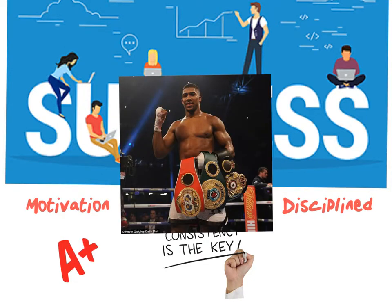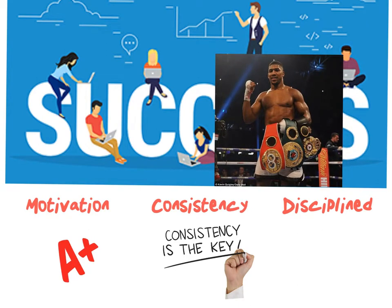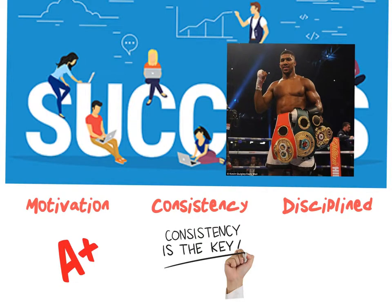The gentleman in front of us is going on to be one of the greatest sportsmen ever to come out of Britain, and for a man who started boxing at 18, in 4 years to become an Olympic gold medalist, and then in a very, very short space of time, I think it was 16 fights, to become a world champion, Anthony Joshua has shown all three of these key elements.